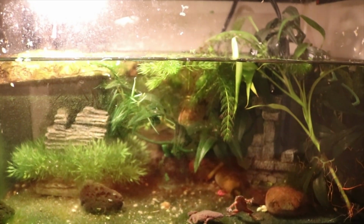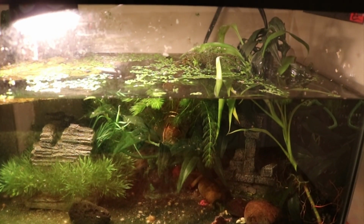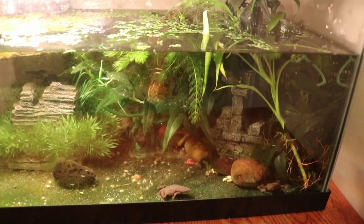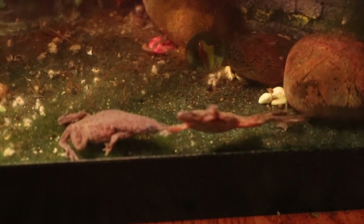But this is their little 10-gallon tank that I keep them in. It is filled with a bunch of things: live plants, not so live plants, rocks, pebbles, a bunch of food that they didn't eat. And that's pretty much it. Nothing crazy. They're interesting critters. They lay a ton of eggs. Half the time they eat all of them. But there they are.